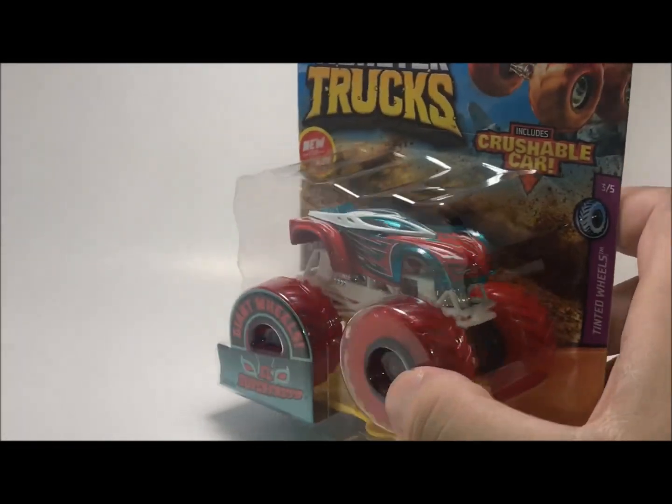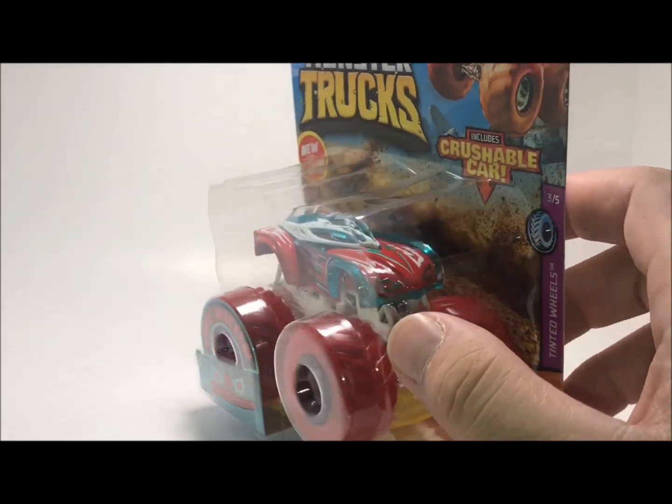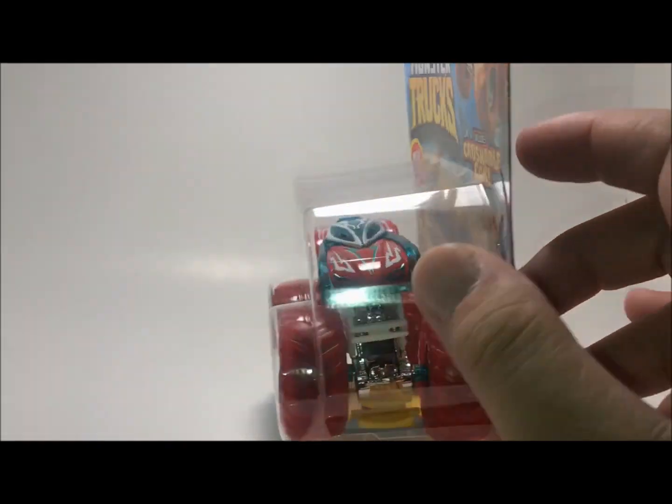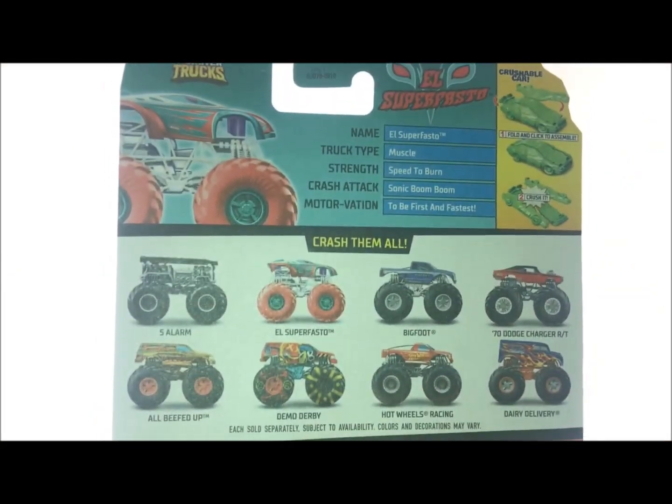Either people are gonna like it or hate it. It's just one of those where the colors and everything just kind of like, I don't know, it's weird. And this is also the only one I found. Every other truck I found pretty easily. This one's pretty rare. So with that being said, let's read the crash attacks.